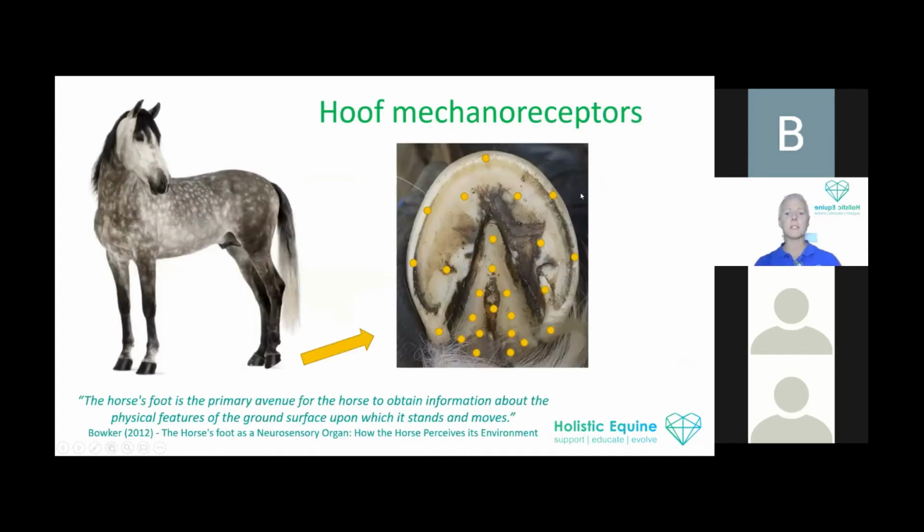So hoof mechanoreceptors, they are literally covering the entire surface of the horse's hoof. They're in the wall, they're in the sole, and they're in the softer, more cartilaginous tissues in the caudal foot. In fact, they're most densely packed in the frog and within, actually inside the digital cushion itself. And these are providing information about the landing surface and the orientation of the horse's foot on the ground plane.